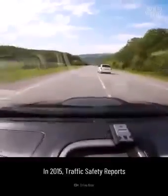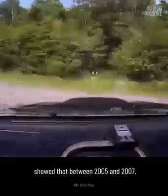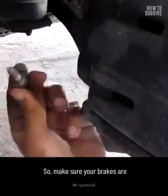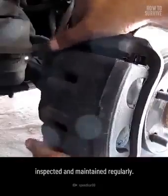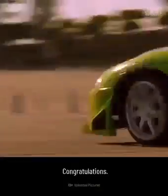In 2015, traffic safety reports showed that between 2005 and 2007, 0.45% of car accidents resulted from brake failure. While that number is small, brake failures do happen, so make sure your brakes are inspected and maintained regularly. Maintenance and using these 5 steps could save your life one day.